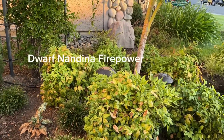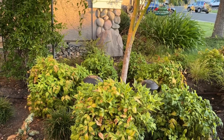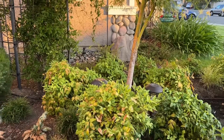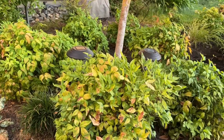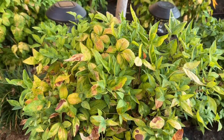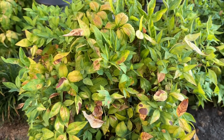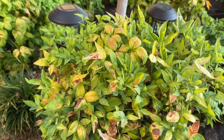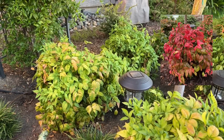Then I have the Nandina Nana in a grouping, and they get a great fall color. So they turn variations of green, and they do get a little bit of a burnt edge if I make a mistake and put water on top of them again. I need to watch that more carefully. But in the fall they turn variations of pinks and reds.